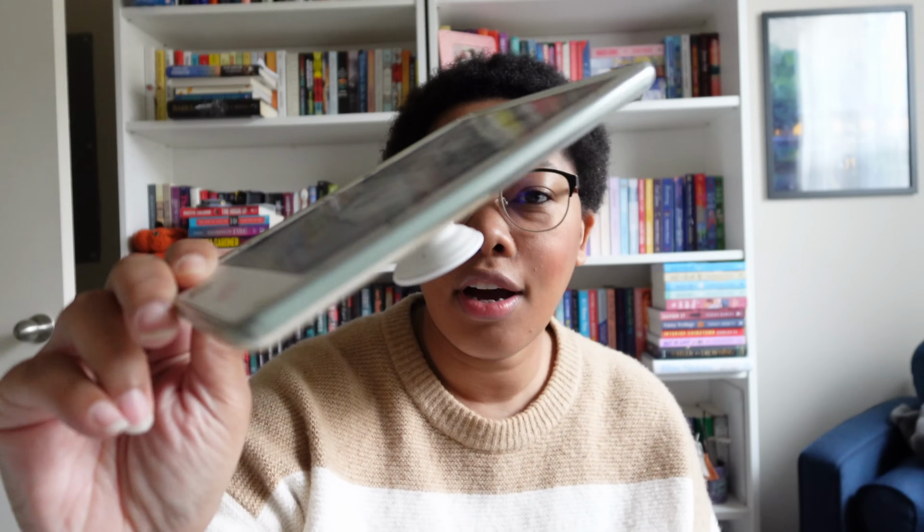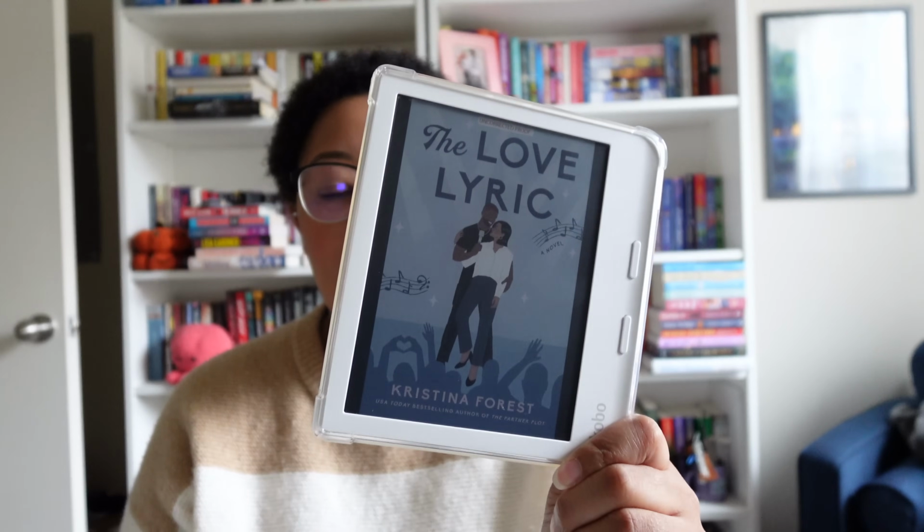So let's get started. To tell you what devices I'm using, I have what I think is the 11th gen, the 2021 Kindle Paperwhite in the sage green color that you can kind of see on the side there. I have skins on, obviously. And then I have the Kobo Libra Colour here.